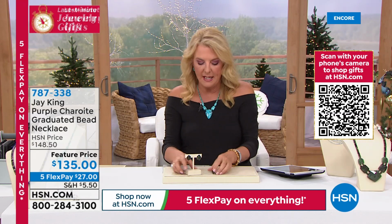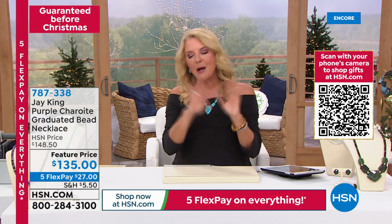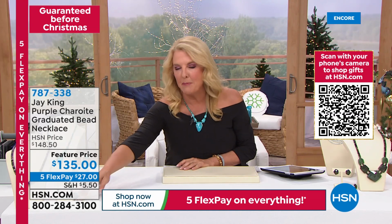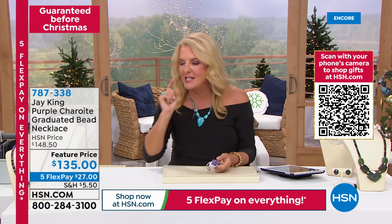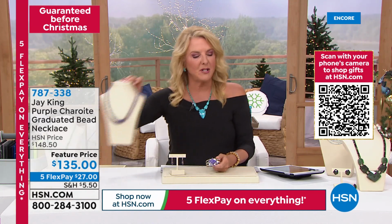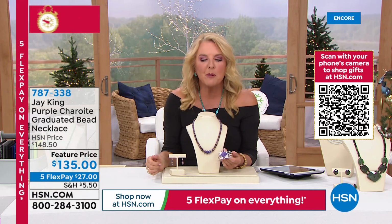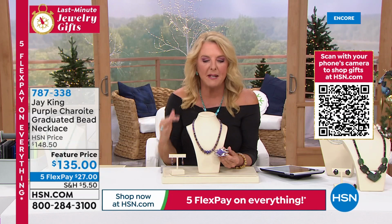It's a very unique color. It's also known for its very unique, some people call it a landscape, which I thought was really interesting because when you see this really, really close up, it looks like it's almost a landscape painted in shades of purple. And so this is our purple charoite. It's a graduated beaded necklace.